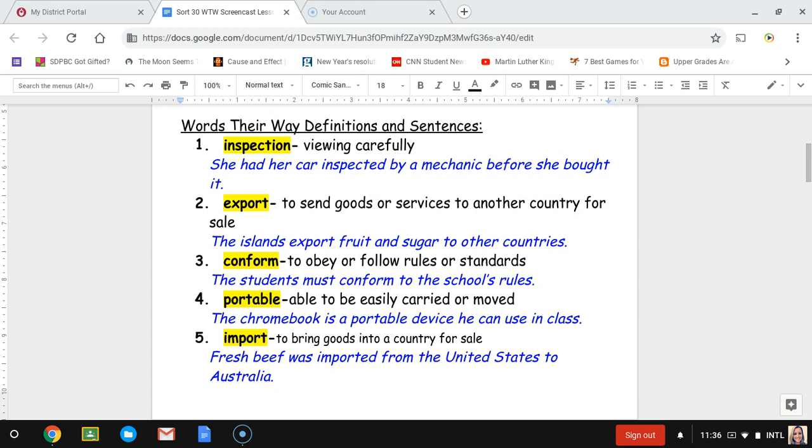Number two, export. Export means to send goods or services to another country for sale. Because a lot of times different areas are good at maybe producing certain crops or having certain things that other places don't have. So sending those items over so that other countries and more people get to share in those things. So that's export. The sentence that I have is the islands export fruit and sugar to other countries.